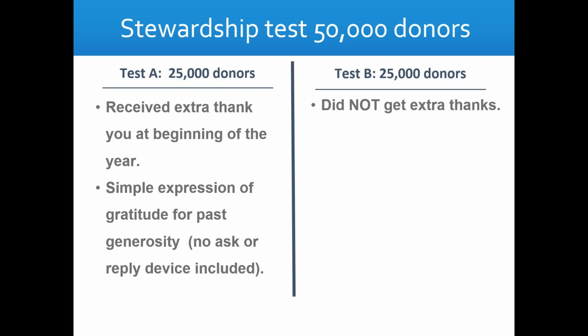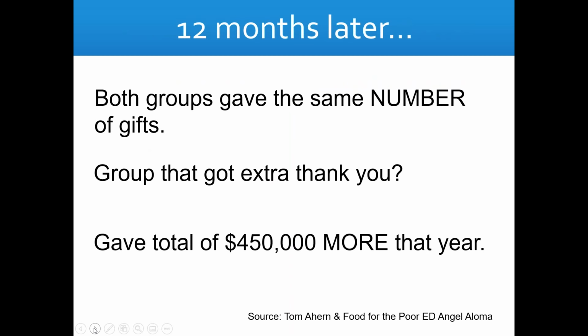So they had 50,000 donors, and they did an extra thank you, just a thank you, a simple expression of gratitude for the past generosity. There was no ask in it. There was no reply device and no business reply envelope included. It was just an extra thank you. So half the donors got the extra thank you, half of the donors did not. And I know you're going, okay, what happened? Give me the goods, Rachel.